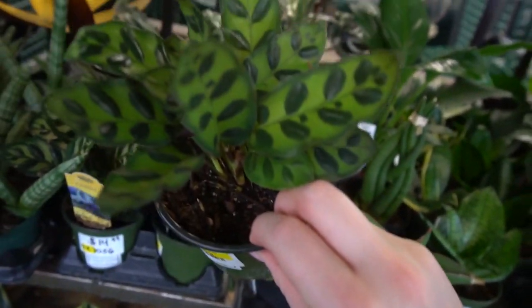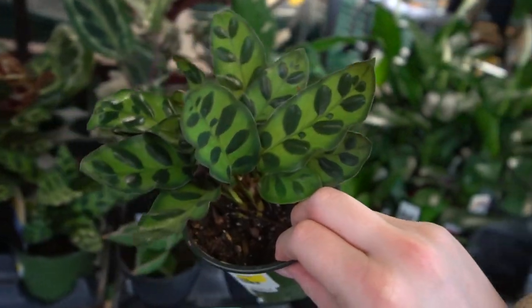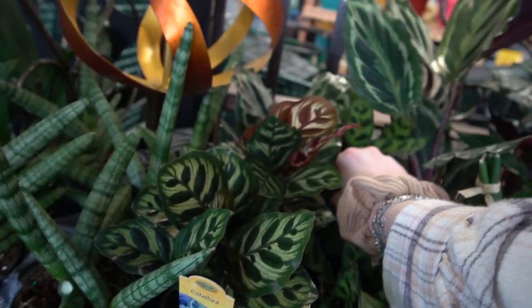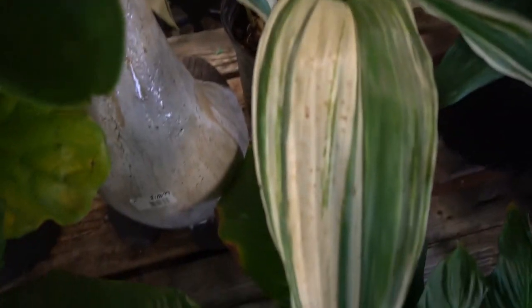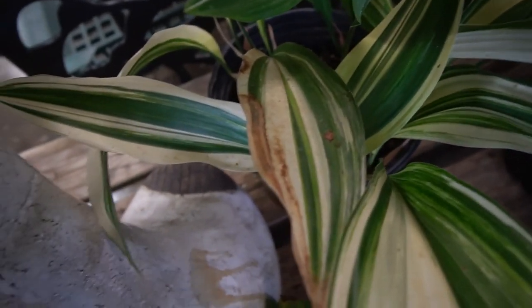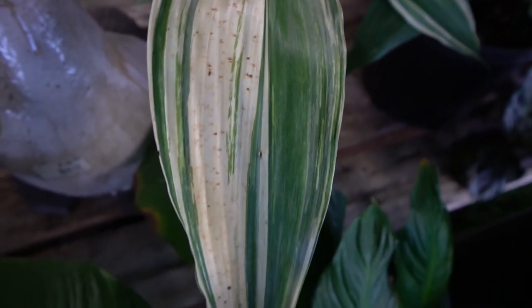Then we got a little baby rattlesnake Calathea, $15.99. Looks so beautiful. It's so cute. I love immature plants. They're so nice. Here you can see we have another regular cast iron plant and then a cute little variegated one. It does look like this plant is suffering from something right now, but that's just kind of what you do when you get big box store plants.